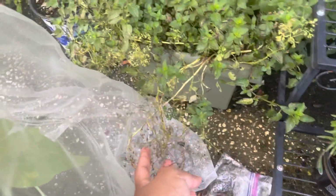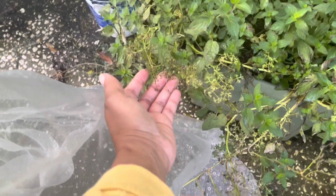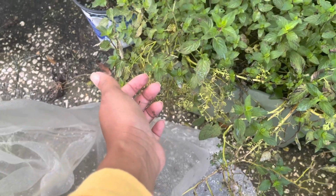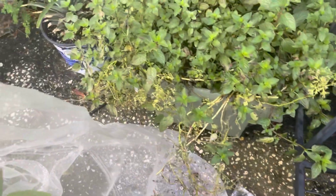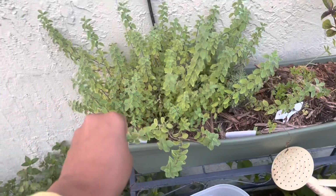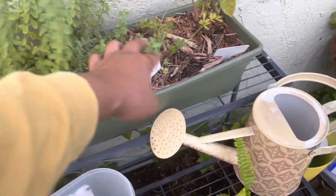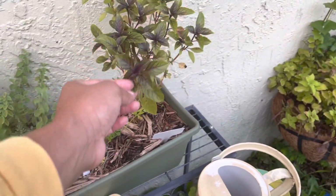Looks like my cilantro has gone to seed, so I'm gonna try to come and collect the seed pods, otherwise known as coriander. I don't even see the lemon thyme anymore. Oregano is doing well, lots of new growth. Rosemary, parsley's hanging in there, and then my purple basil.